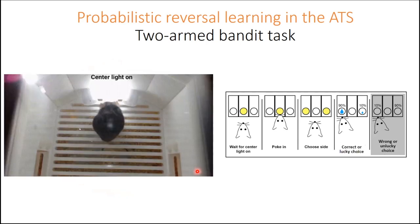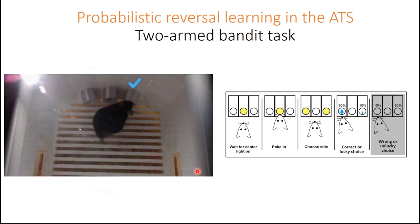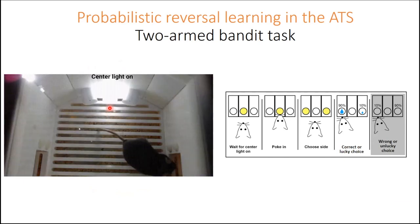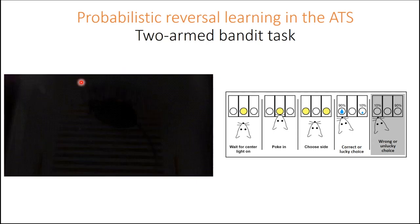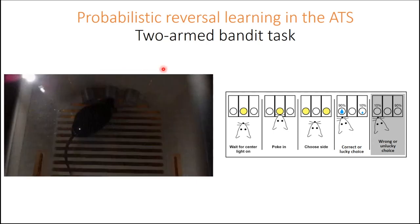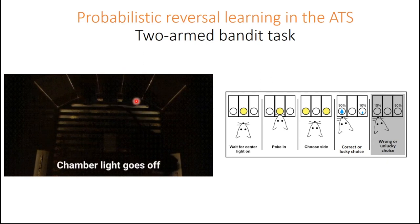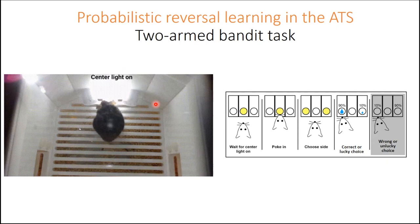So in this video, you can see how a well-trained animal is performing this task. Now we are waiting for the sensor light to turn on. Now it's turned on, the animal has to poke in and then choose a side. The animal chose the right side and now receives the water reward. But in this other case, after the wrong choice, we turned off the house light.